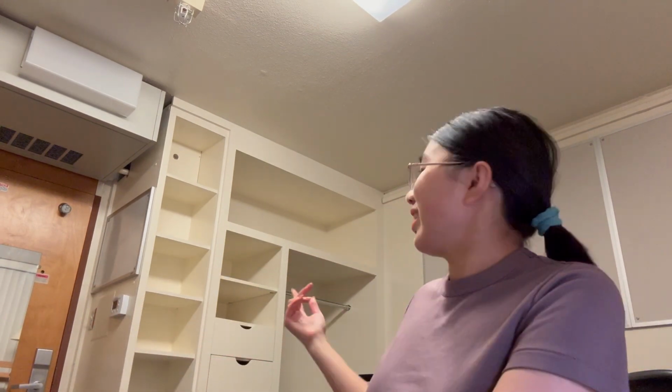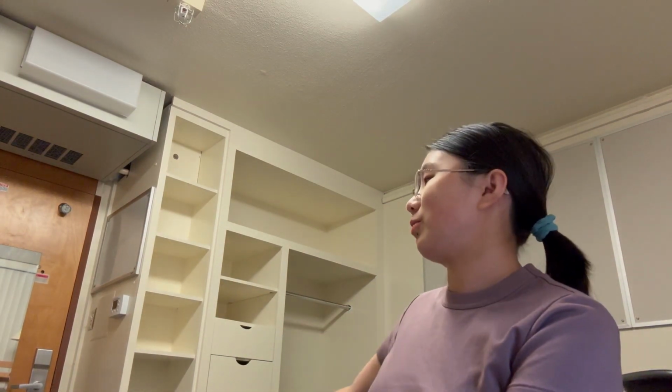So part of my unpacking process, I have some drawers. Well, this is not my side, but it's basically the same thing. I have hangers here so I can put any jackets, and then I'm gonna put some stuff in the drawers, more regular pants and shirts and stuff like that.